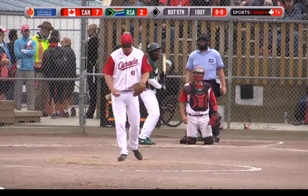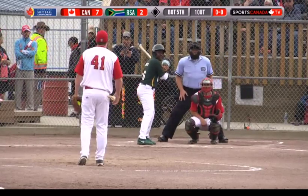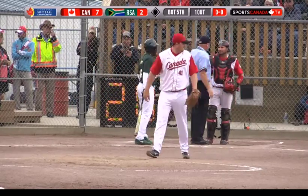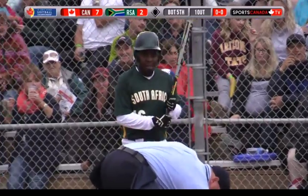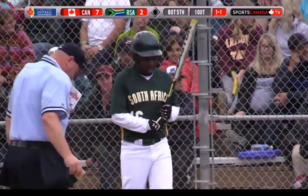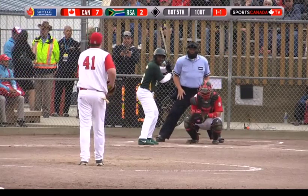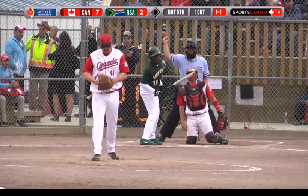Misses the opener for a ball. That one goes right square off the mask of Ryan Boland. Gives him a bit of a wake-up call, I'm sure. Good call there by Casey Wade, home plate umpire, giving Ryan Boland, his protector, a little breather and a little bit of time to regroup. 1-1 count. And called for a strike, 1-2.